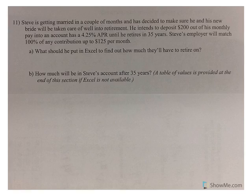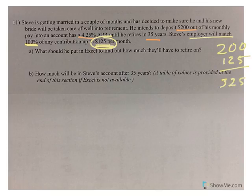All right, let's talk about Steve. Steve's getting married in a couple months. He wants to make sure they have retirement. So he's going to deposit $200 a month, 4.2% APR, 35 years. His employer is going to match 100% up to $125 a month. So if he puts in 200, the company's not going to give him 200, only up to 125. So Steve's going to put in 200, the company's going to put in 125. That means $325 a month is going to go into the account.